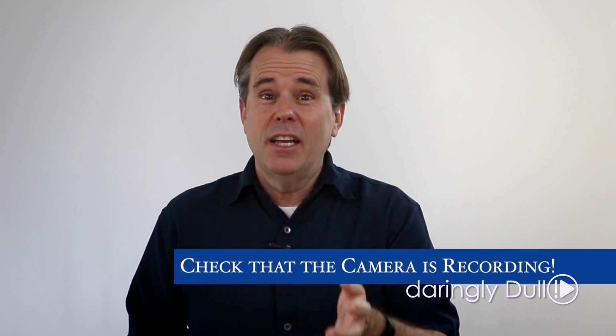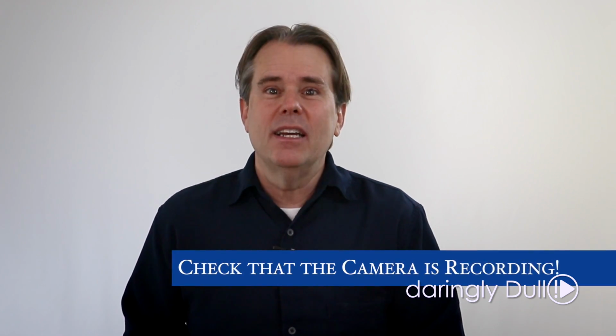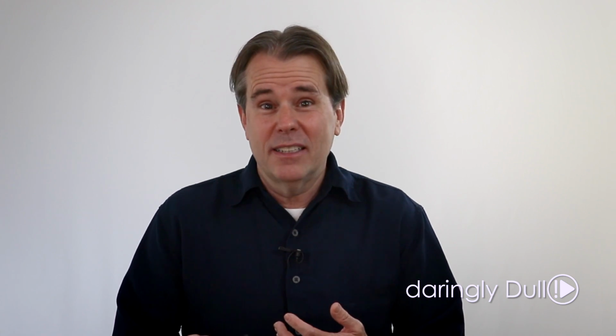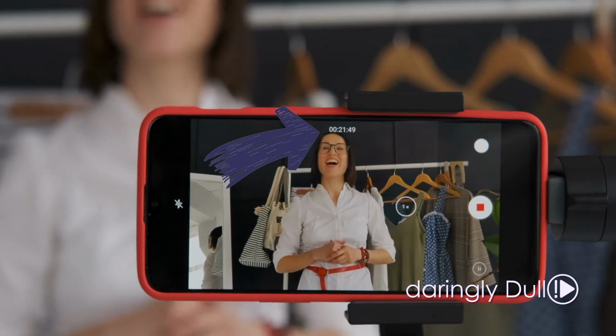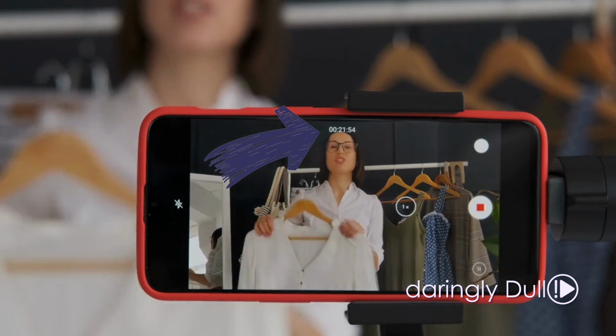Second, always be super careful to make sure that the camera is actually recording. That may seem silly, but there are so many instances of people that finish shooting only to realize they hadn't started the camera. The feeling when you hit that record button, thinking that you're stopping the recording only to see the recording begin, it's not a fun one. Most cameras will show you a timer when you hit record, so I always look for those numbers to start counting to verify that I'm recording.